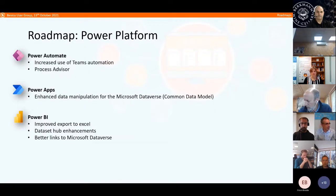The changes or new things appearing for Power Apps tend to be a bit more on the technical side, but there are themes. So Teams comes out a lot. They're making lots of changes to Teams, and the common data model, which is now called Microsoft Dataverse, is more and more about you being able to hold data in one place and access it from Teams, from Power BI, from all the different parts of the stack that Microsoft have.